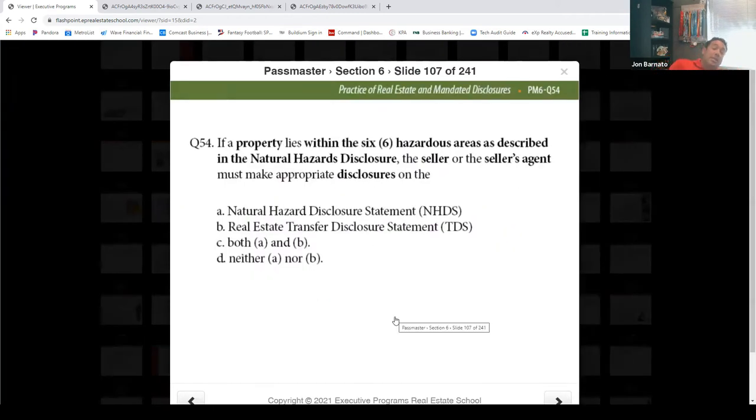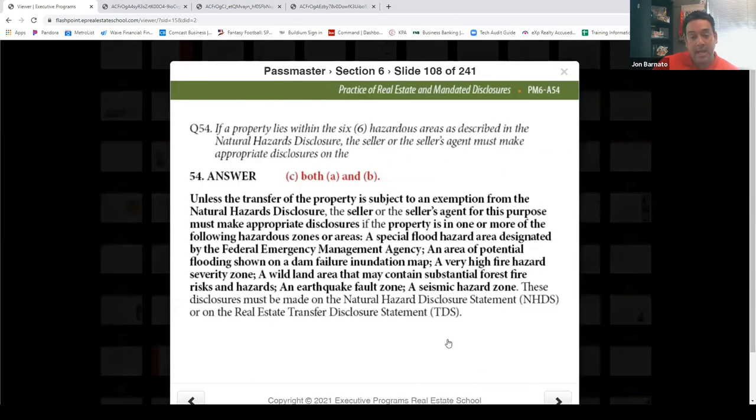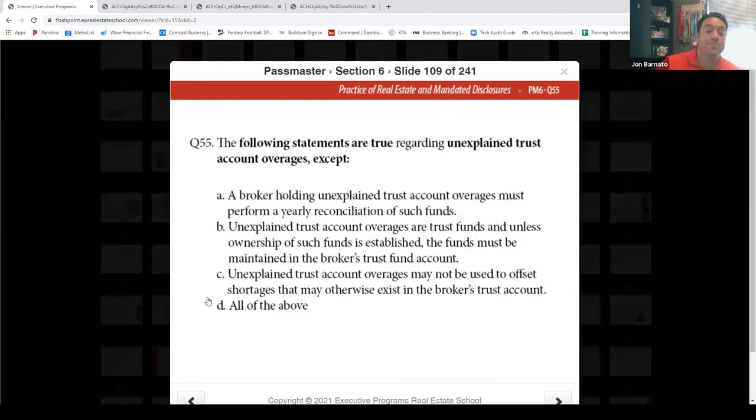If the property lies within 6 hazardous areas as described in the natural hazard disclosure, the seller or the seller's agent must make appropriate disclosures on the... C. Good job, C, on both the NHD and the TDS.